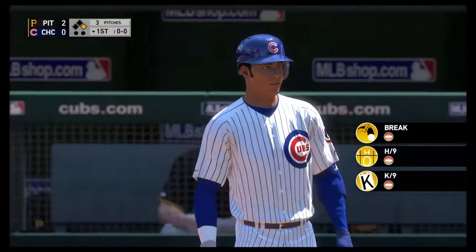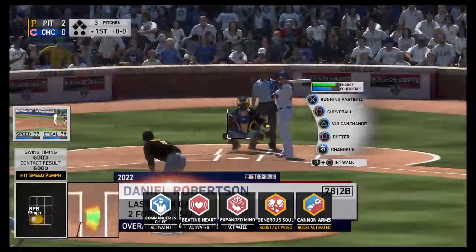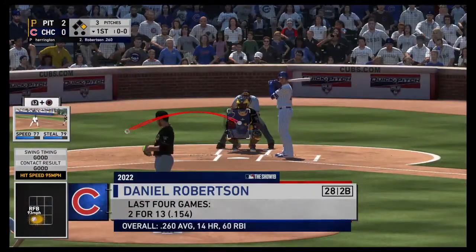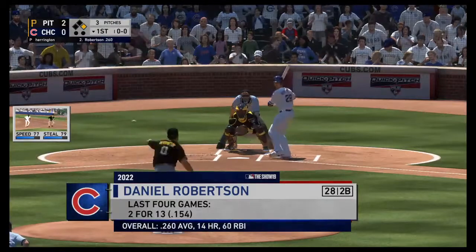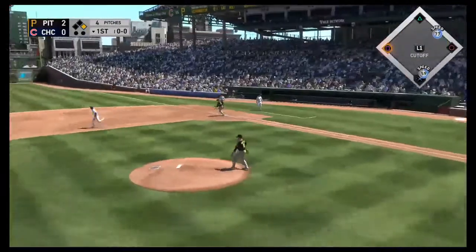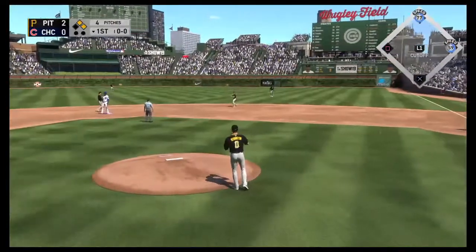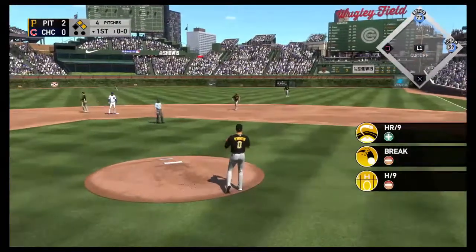Hey, sometimes you just got to tip your cap right there. You execute a nice pitch down in the zone, think you're going to get a ground ball or a swing and a miss, and you find yourself with a man on first. Got to regroup. So in now for Chicago, Daniel Robertson. And he's hoping to get things going at the plate. It's been a bit of a struggle for him in recent games.